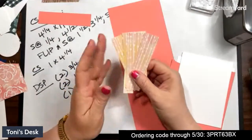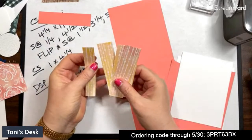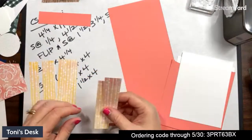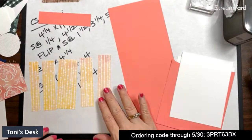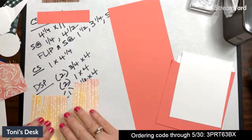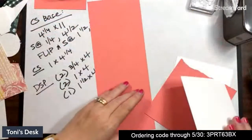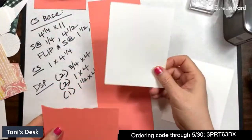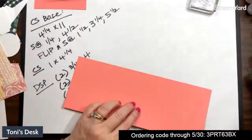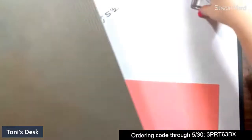So this one I'm going to do like the ladybug, where all the panels are going to be the same. Okay. So I've got them in order: my 3/4 piece, my 1 inch piece, my 1 1/2, my 1, and then my 3/4 again. All right. So let me put these over here out of the way in case people want to see these measurements. And then I've just got some scraps. This will be for the inside and then for my greeting. So let's do our scoring. And I'm going to cover my measurements for a minute.